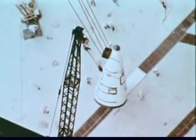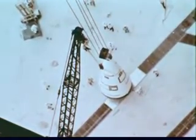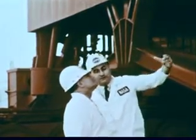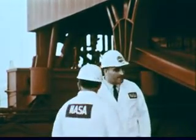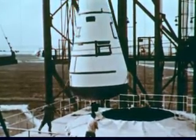Another step in this block-laying procedure is to hoist the nose cone section to the top of the service structure. The nose cone cradle transporter is moved away from the immediate launch area. An explanation and briefing on Saturn erection procedures takes place at the base of the service structure. While high in the service structure, work progresses in lowering the third stage onto the second.